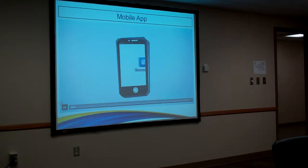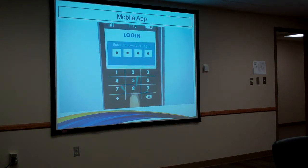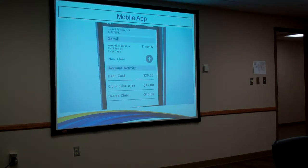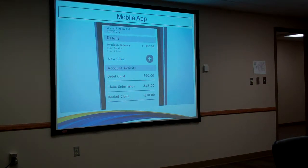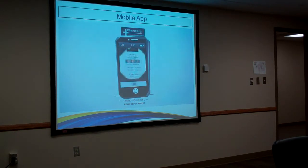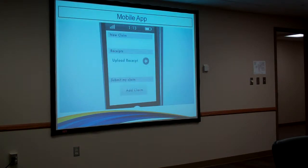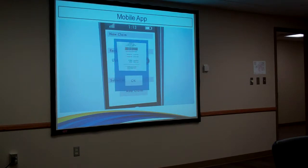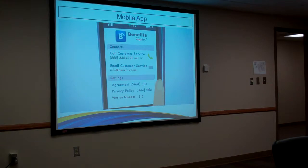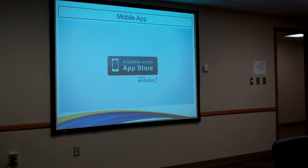Our Benefits mobile app makes using your health benefit accounts easy. Log in and you immediately see your available funds, broken down by account. Click to see all the details, balance info, account activity, and more. Ready to file a claim? Just take a picture of the receipt and upload it from your phone's camera. No fax or computer is necessary to substantiate your claims or card transactions. And asking a question is as easy as clicking a button. Contact us and try it today.